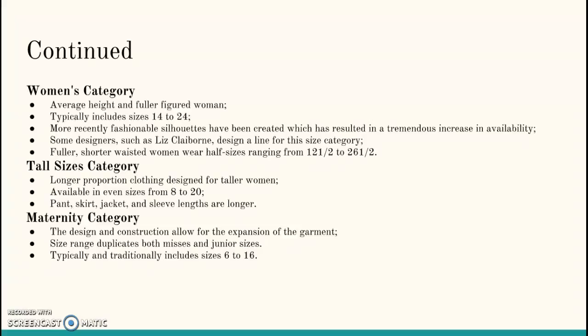So one thing that's really important to know about this is that fashionable clothing for either larger size women or smaller size women wasn't really available until the 80s. So women who were taller or shorter or plus size or really thin had to make their own clothing or buy clothing and get it altered tremendously. So more and more designers like Givenchy, Anne Klein, and Ellen Tracy are designing for specialized sizes.